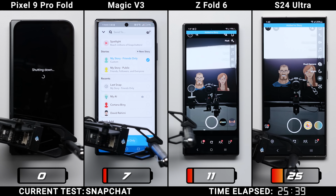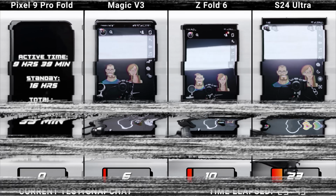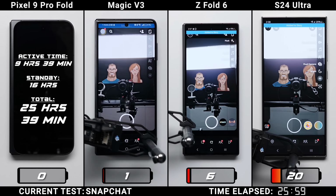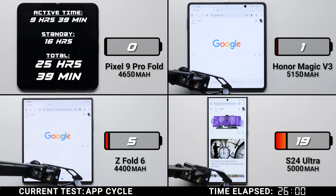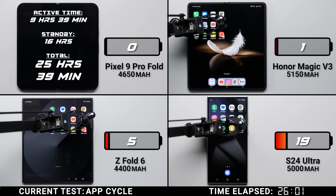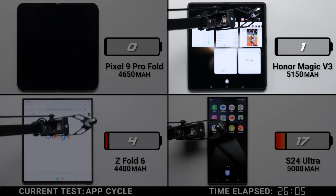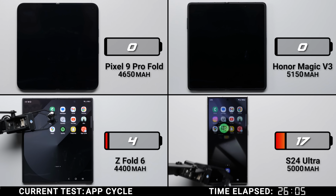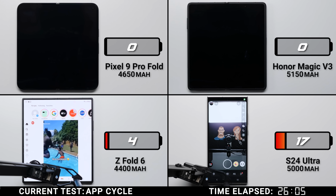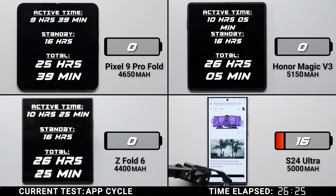at which point the Z Fold 6 is at 11%, while the Magic V3 is at 7%, which was enough for each of those to complete the entire hour in Snap and officially make it to the app cycle test, which, in my book, any phone that reaches this point has stellar battery life, even if it's only for 5 minutes in the case of the Magic V3. Which means the Z Fold 6 hangs on for the win among the foldables with 4% still left to go, allowing it to last for another 20 minutes before it dies.